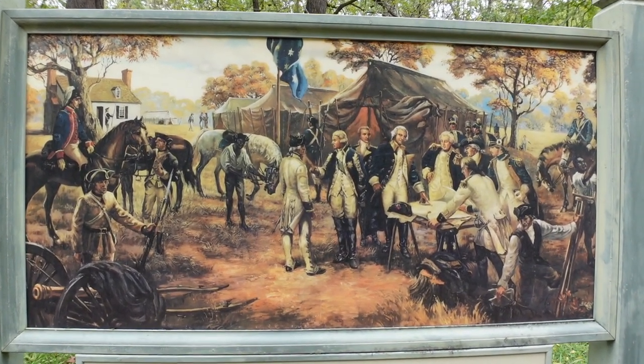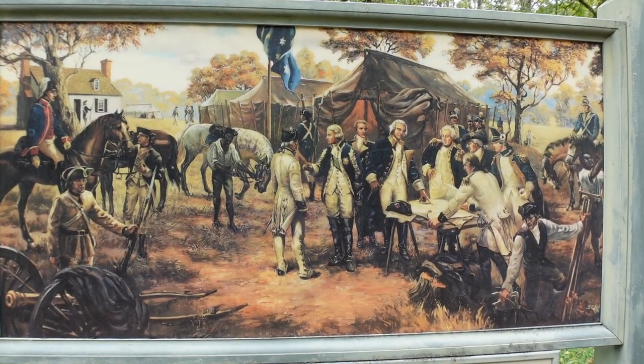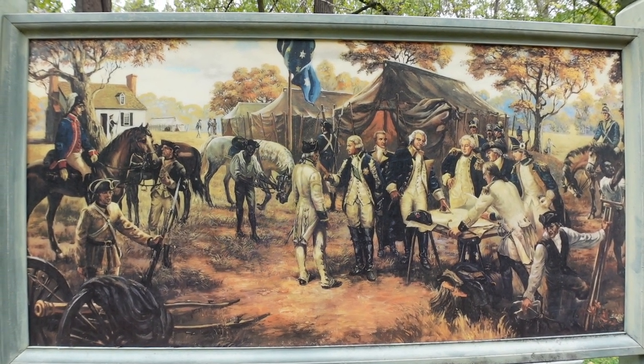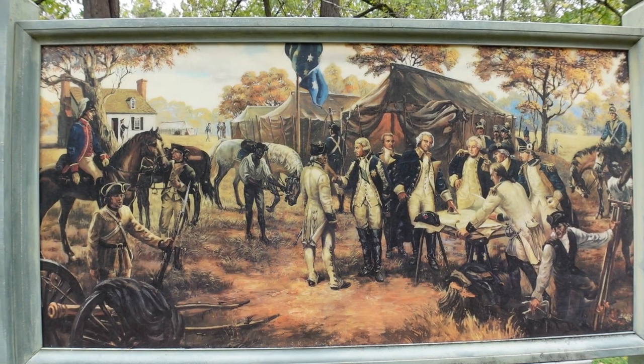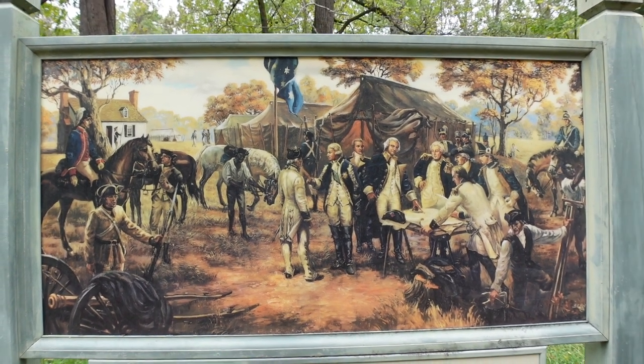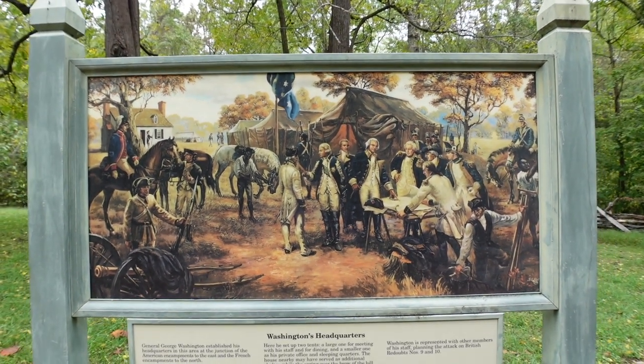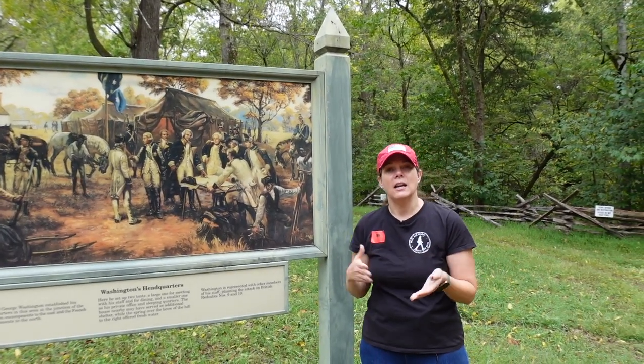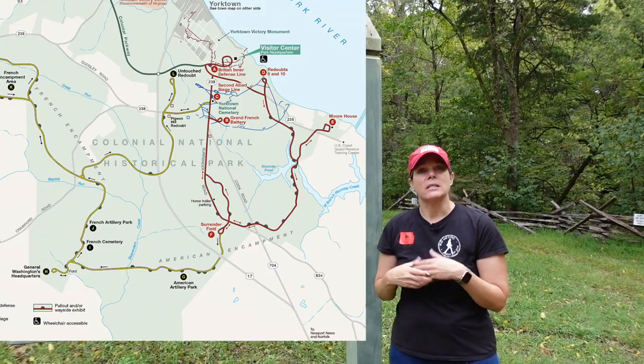When you do the driving tour of the Yorktown battle, anything that has to do with the Allies, so America and France, will be in yellow. Anything to do with the British are in red. Most of the attacks, the surrender, the negotiation is in red. This area, though, is in yellow.